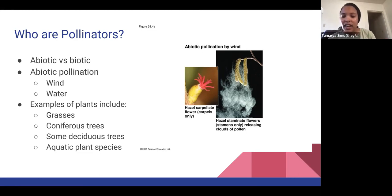staminate flower on this hazel tree, which is the male organs, and it releases this cloud of pollen that will hopefully go and fertilize the carpellate flower, which is the female part. So we can see that happening on this hazel tree to the right, and some other examples of plants that use abiotic pollination are grasses, coniferous trees, some deciduous trees, and some aquatic plant species. So this is what we call abiotic pollination.